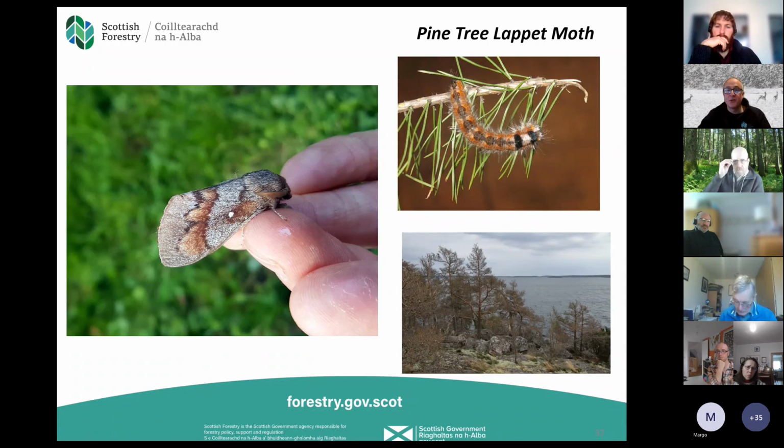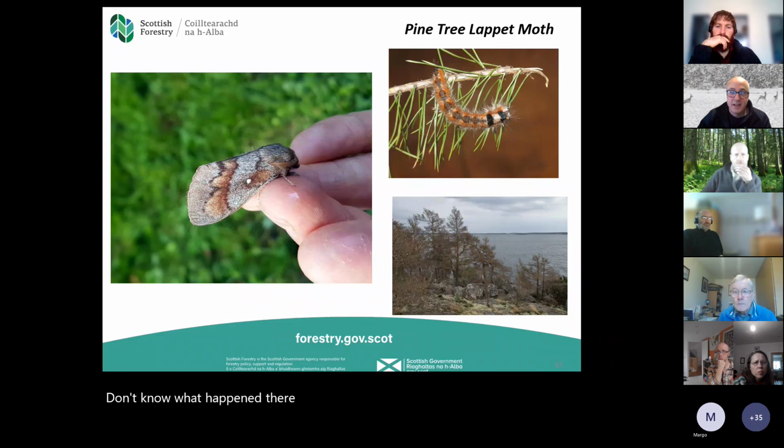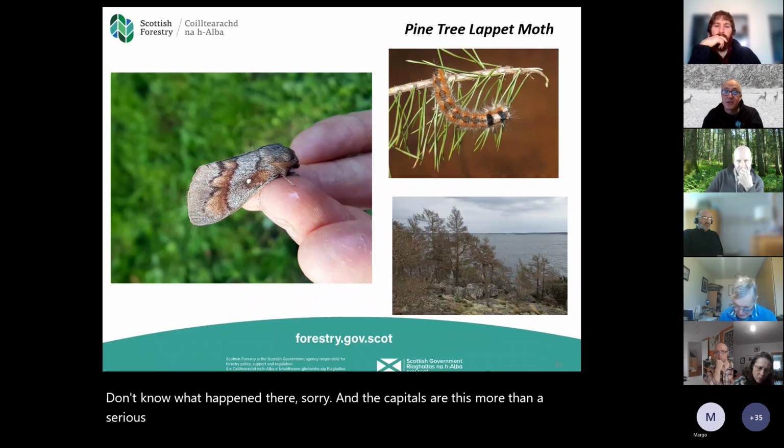Pine tree lappet moth. So this is something quite local to the Inverness area. The caterpillars of this moth are a serious pest of Scots pine across Europe.